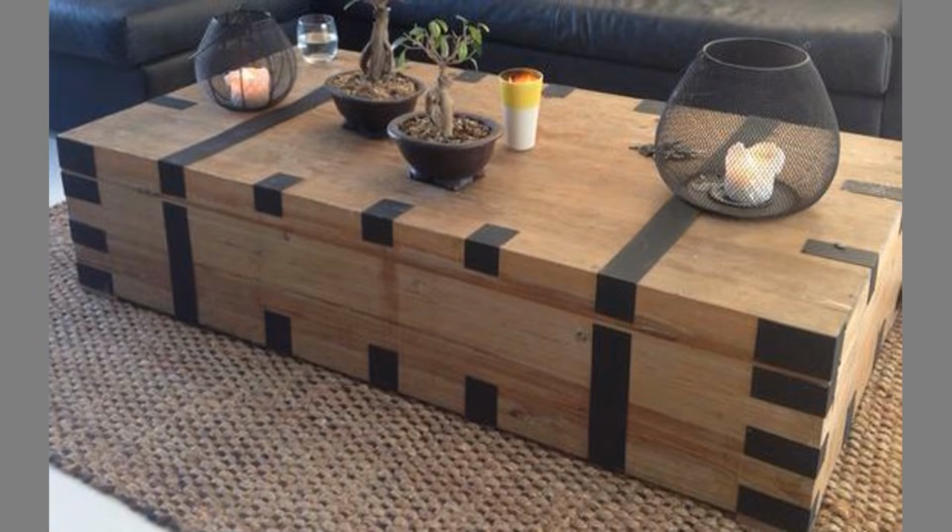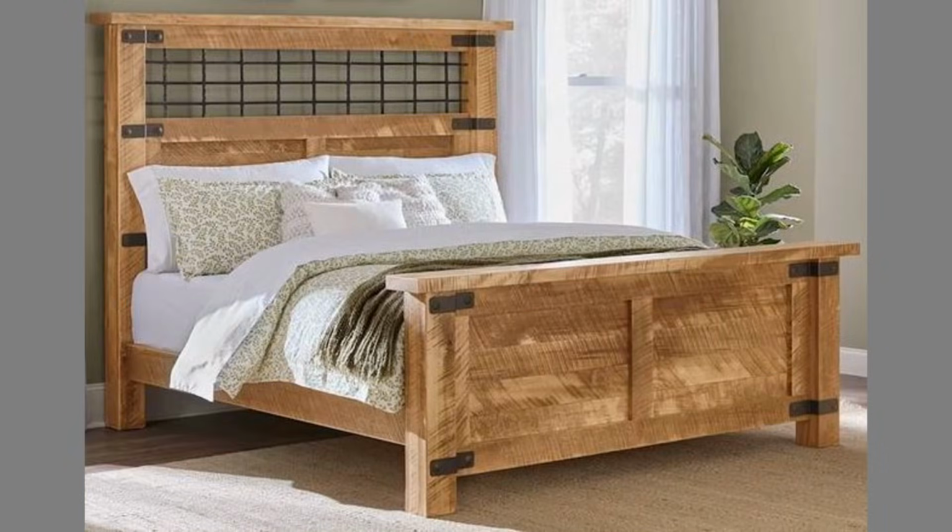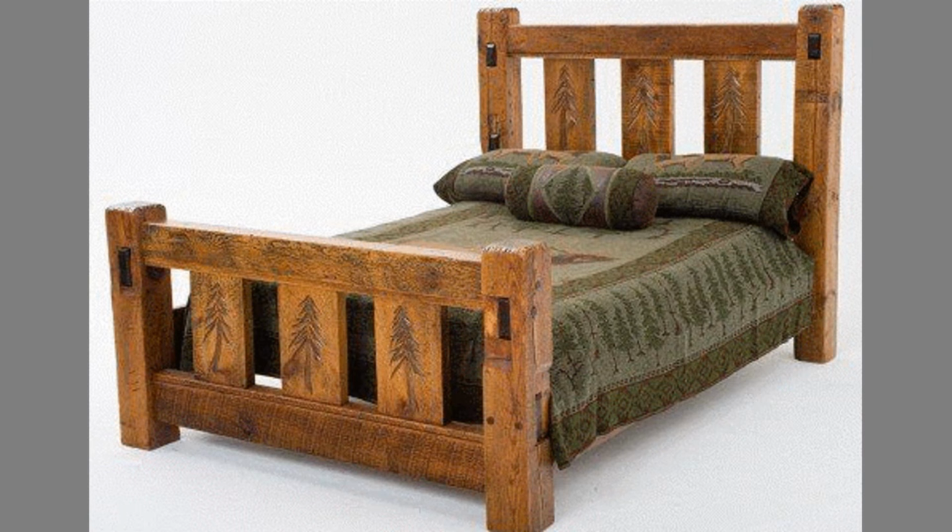Bedrooms, once dominated by sleek materials and artificial finishes, are now embracing the warmth of reclaimed wood through bed frames, headboards, and nightstands. A platform bed made from reclaimed beams not only looks stunning, but also creates a calm, grounding presence ideal for restful spaces.